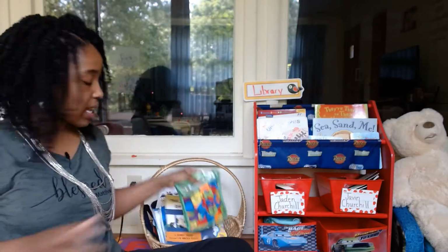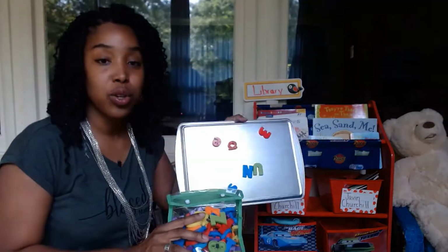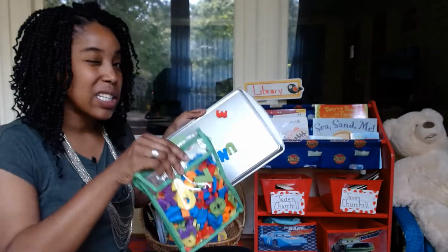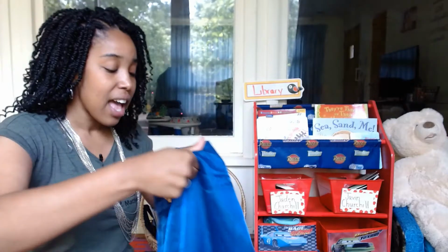You can also use things like magnets. Especially for the children who are having trouble staying seated, invite them to come up with a letter or a number or something that deals with the story. So magnets, or if you have a flannel board. This is by far my favorite one, mystery bags.